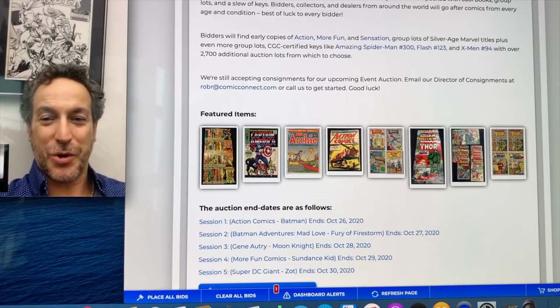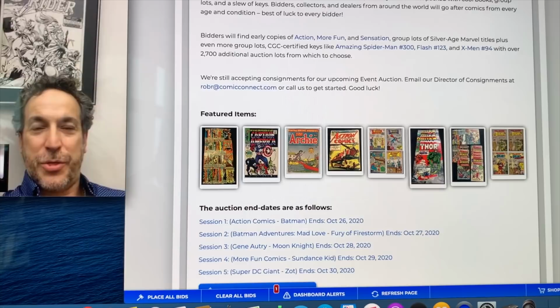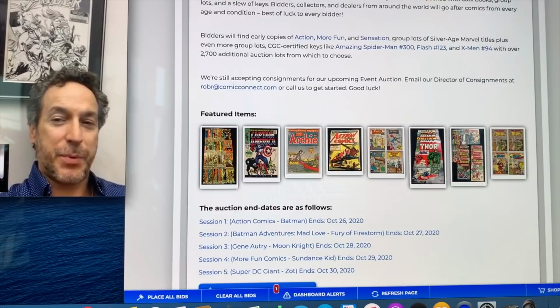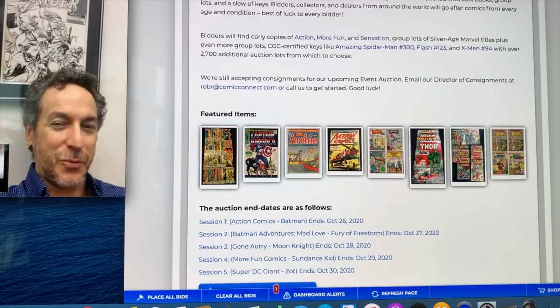Now, so what's the craziest comic book that you've sold at your auction house? The most expensive comic book we ever bought and sold was Action Comics number 1 from 1938. It's the first appearance of Superman. Right. And we picked this comic book up for $3.2 million. And I'm sworn to secrecy, but we sold it for a bit higher than that.